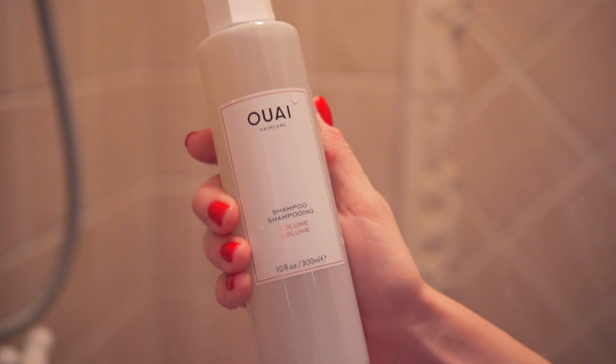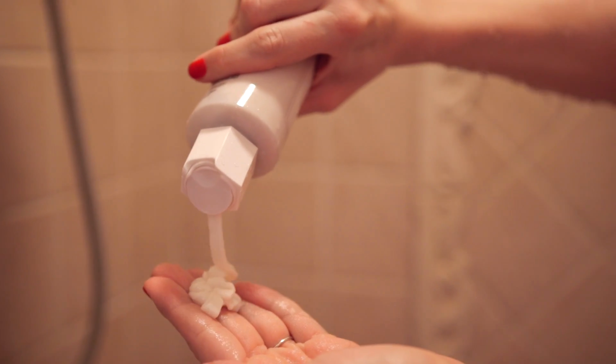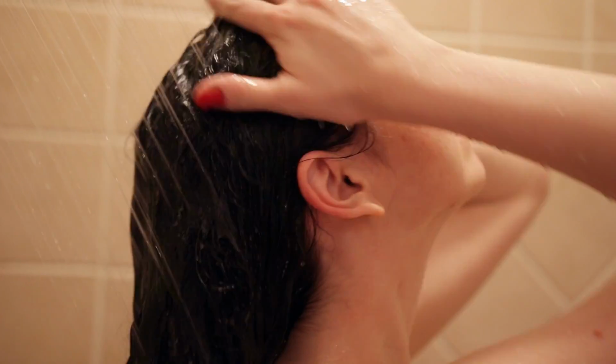So today I used the Way Volumizing Shampoo. This stuff smells amazing, and I've really been liking it. I just started using it. It's really, really good. And then I used the Volumizing Conditioner as well. This stuff leaves my hair super soft, but also really volumized. So like I said, becoming a big fan.